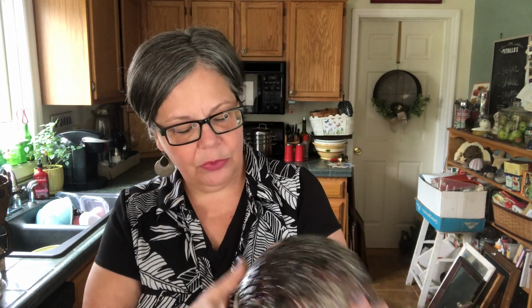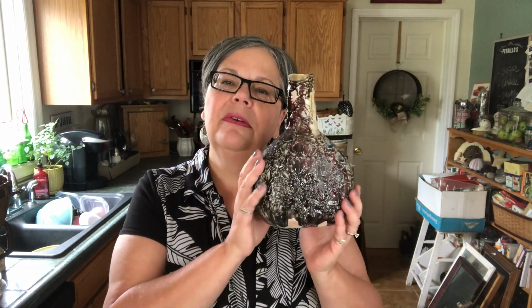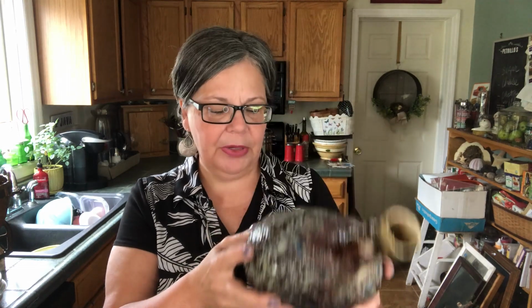At the same thrift store, I picked up this really kind of ugly bottle-shaped vase. I thought it was really interesting, and I wanted to do a little bit of research on that, and I paid $3 for it as well.